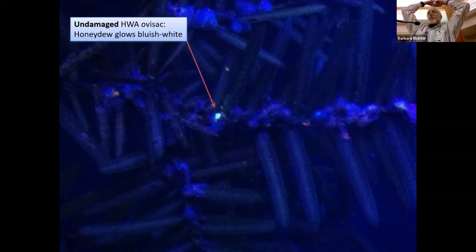The other thing that happens, and so there's 4 main colors, okay? Orange is predator poop. And it can be almost any predator poop, except in the winter, who's out? Who's the only thing out? Laricobius, right?